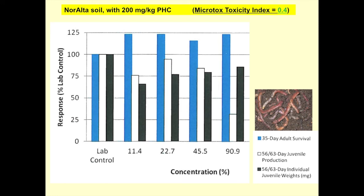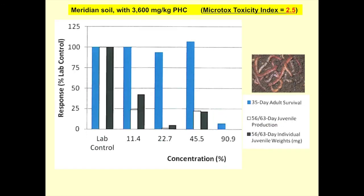There does seem to be, even in that soil though, a little trouble with the juvenile production at 8 to 9 weeks. So even in that soil, there's maybe a little chronic toxicity. In this other soil, which by contrast is quite loaded with PHC, our rapid bioassay toxicity index was 2.5, so we're expecting to see some trouble here, and sure enough, at the highest test level, the earthworms just aren't able to survive. So there does seem to be some kind of a correlation here between this 2-hour Microtox cyclodextrin bioassay and the earthworm bioassays.